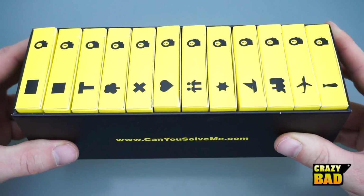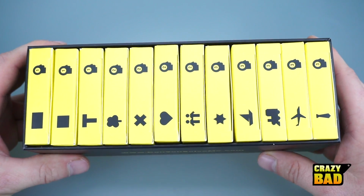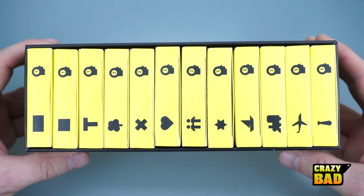And you know what? I think this is the type of puzzle box set that you could play with your family and friends. So I'm going to have a friend over, and we're going to try to solve a bunch of these together and see how far we get. So let's go ahead and watch that now.